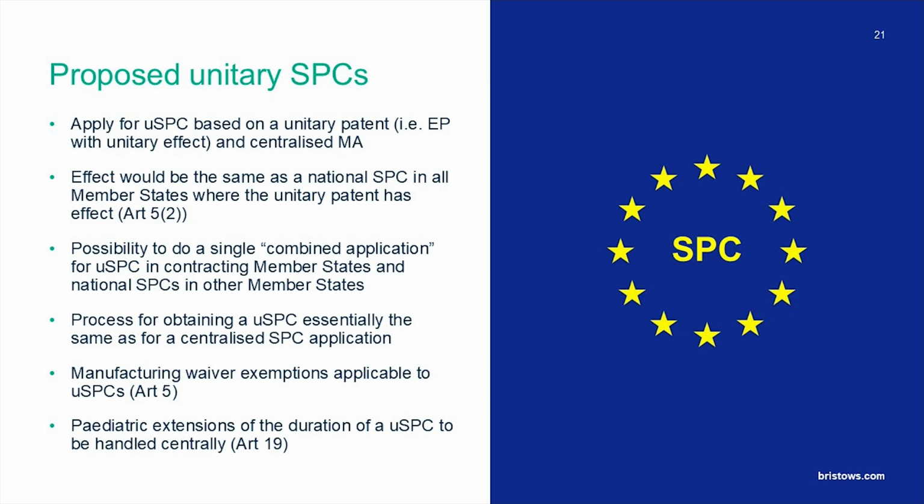In addition, an applicant would be able to submit a single combined application for unitary SPC in contracting member states and national SPCs in other member states. Thirdly, as mentioned already, the process for obtaining a unitary SPC is basically the same as for a centralized SPC application. Manufacturing waiver exemptions would be applicable to unitary SPCs.